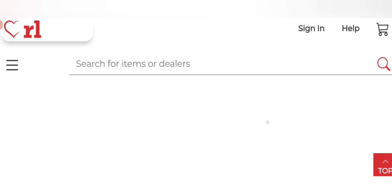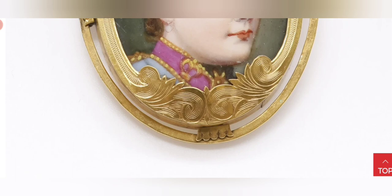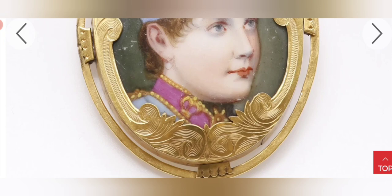All right. And I am sorry. Here we go. So here is an example of a pin, $895. Not nearly as big as mine. And mine is like way bigger. Here we go. This one has a really nice brass adornment going around it. But there you go. That's an example of what these brooches sell for.